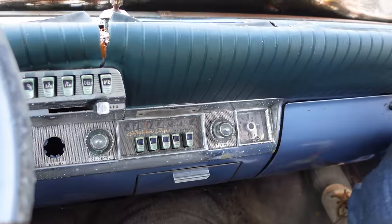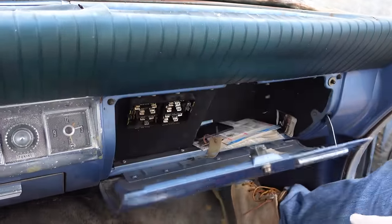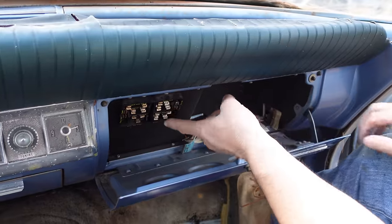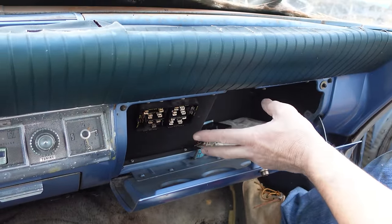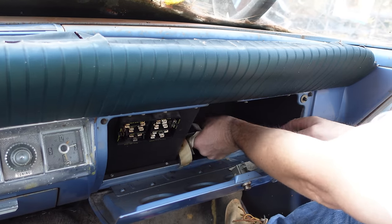I like to look inside the glove compartments and see what we find. This is the Newport. Let's look inside here and see what's in the box. Ooh, okay. Here's the fuse box, by the way, a novel thing. First seen, I think, in 1960. Fuses instead of circuit breakers and fusible links. Okay, let's look inside here.